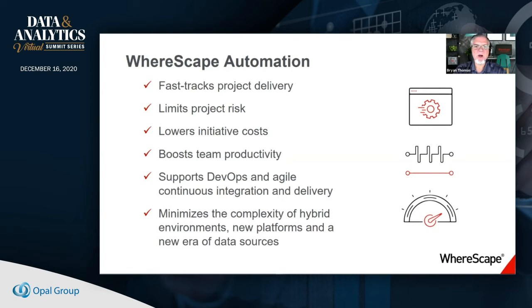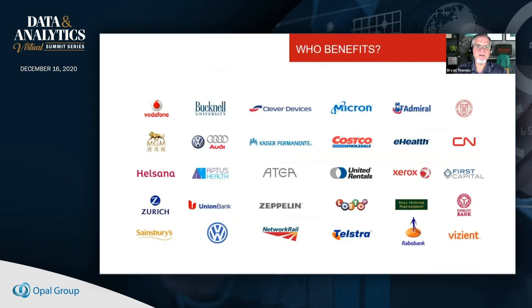It does minimize the complexity of going to the cloud, or maybe you just want to put your toe in the water of the cloud and you end up with a hybrid environment. And who knows what's going to be the hot new thing next year. So with data warehouse automation and WhereScape, we help you future-proof for those new technologies as well.